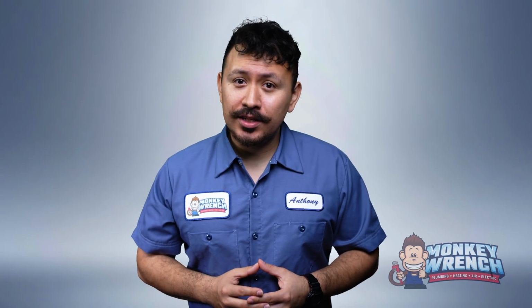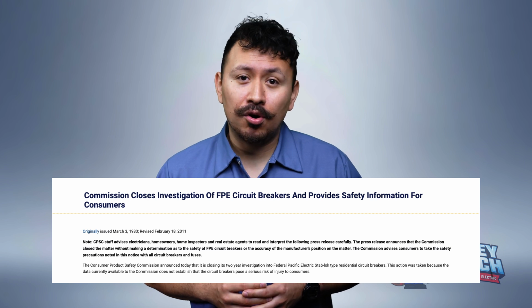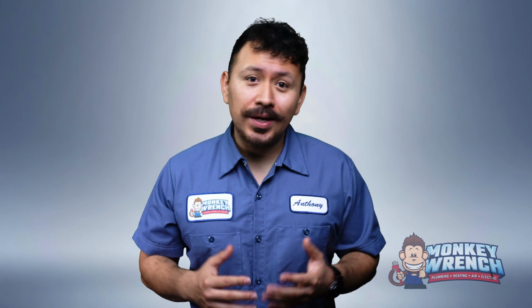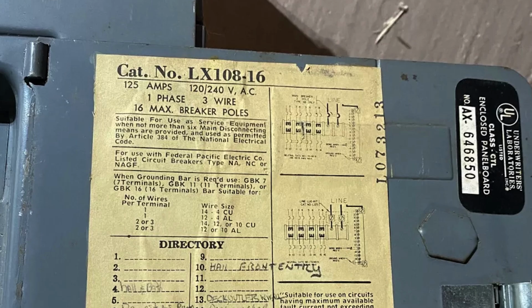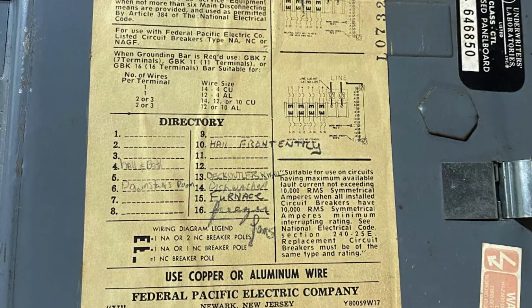Research from the 1980s revealed that many FPE breakers simply didn't work as intended. The Consumer Product Safety Commission, or the CPSC, raised concerns, but no recall was ever issued. And also, aging equipment. Decades of wear and tear mean even functioning panels are likely deteriorating. And lastly, outdated standards. These panels don't meet modern safety codes, making them a red flag during a home inspection.